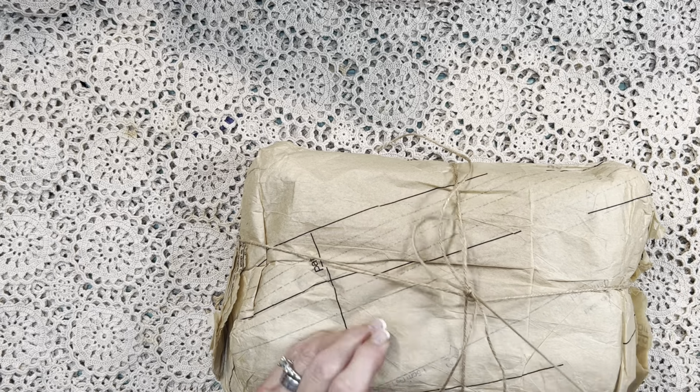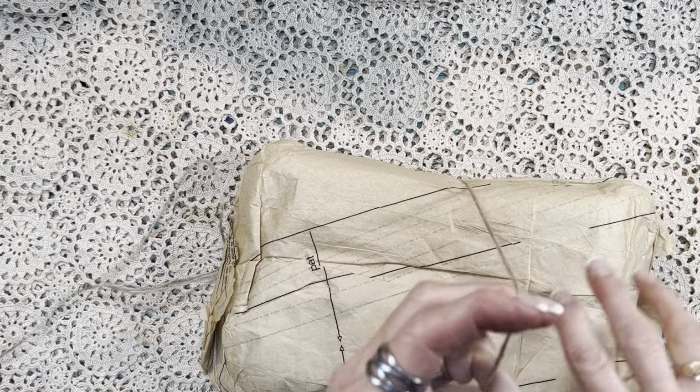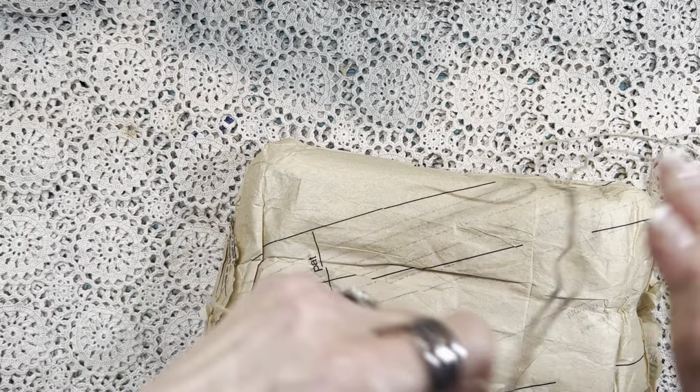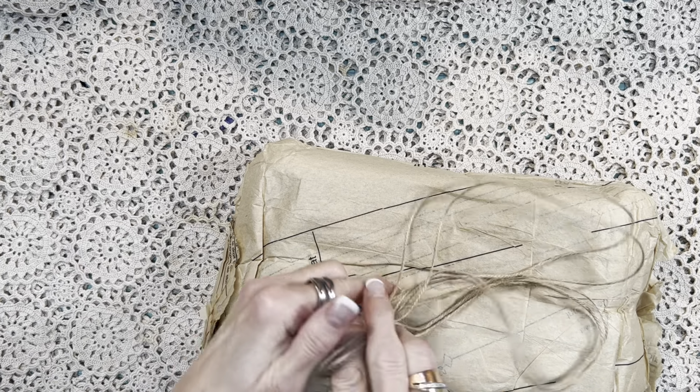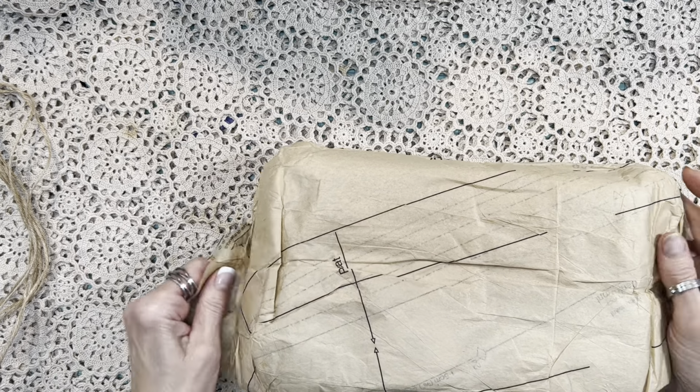It is wrapped in tissue paper and tied with twine, which of course, as you know, are lovely supplies for repurposing and using in our own journal projects and so on.